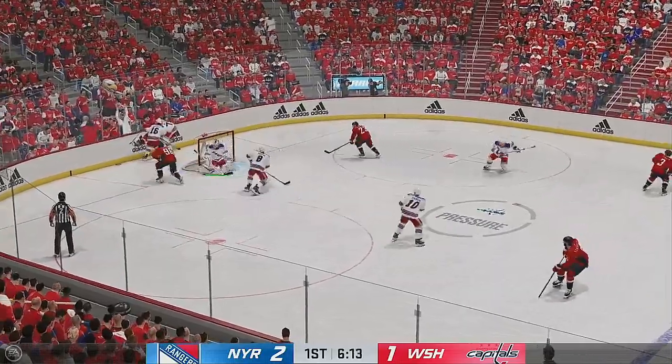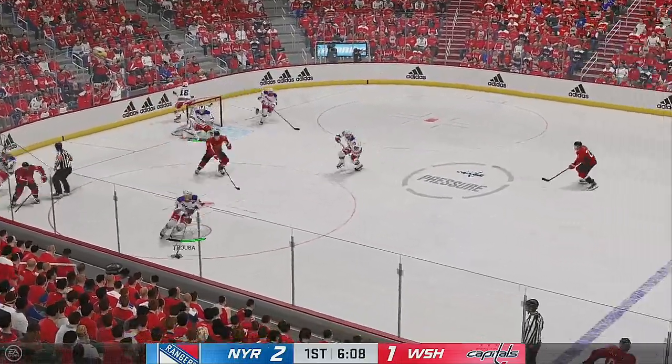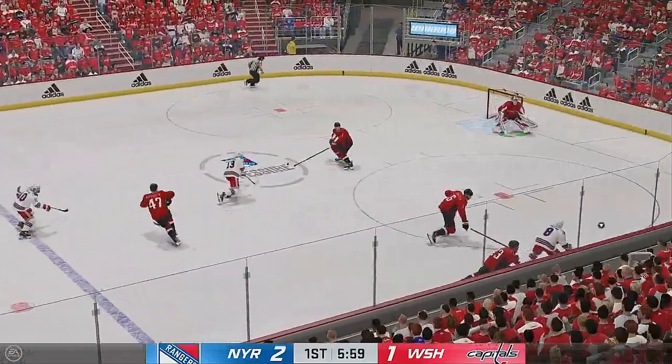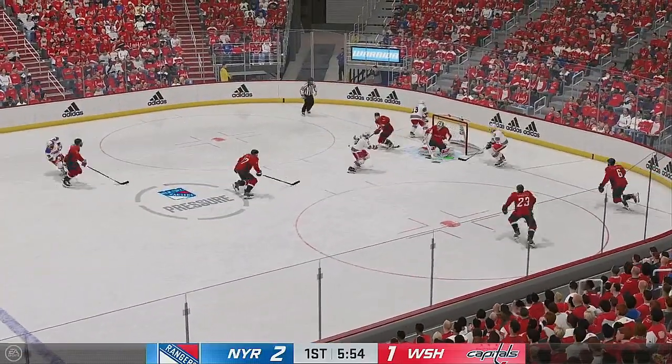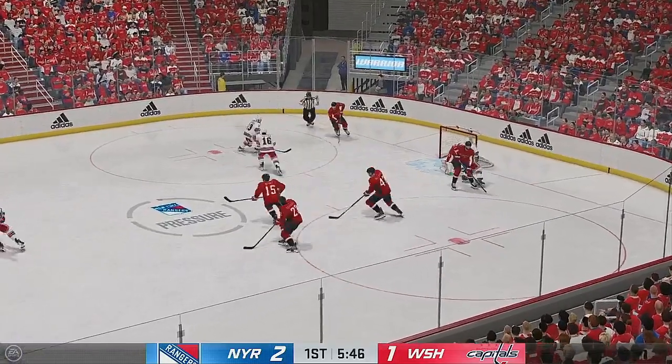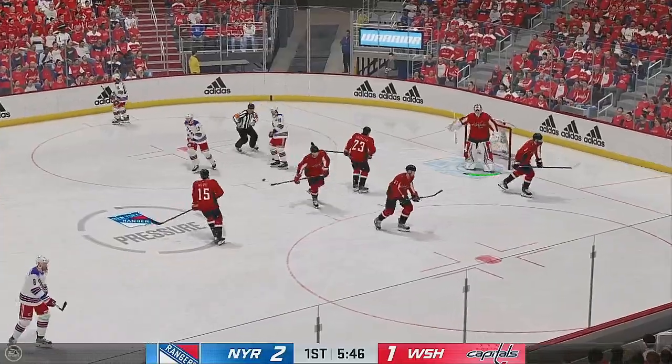Moves the puck behind the net. Has some good footwork to kick it away. Truba's got the puck in his own zone. Change up, change up. The Rangers play it along the wing. Can't get it to go. Puck is frozen, and we get a stoppage in play.